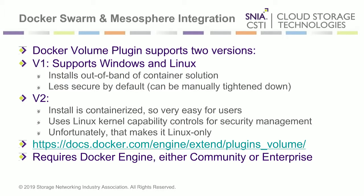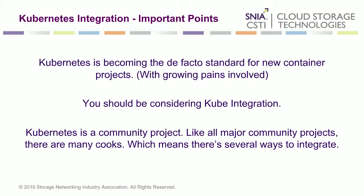Although the Mesosphere API, if I remember correctly, doesn't work with V2, the V2 spec. Not that you can't run the daemons anyway. But what everybody's mostly interested in these days is Kubernetes. It is becoming the de facto standard. Most container offerings have some flavor of Kubernetes support baked in at this point.